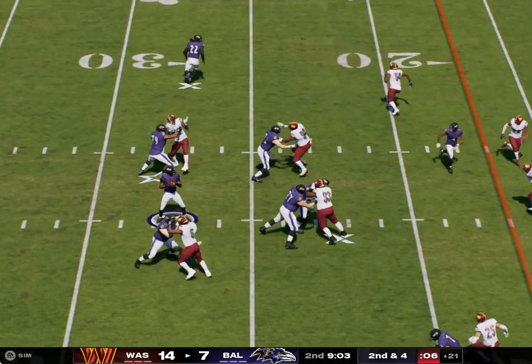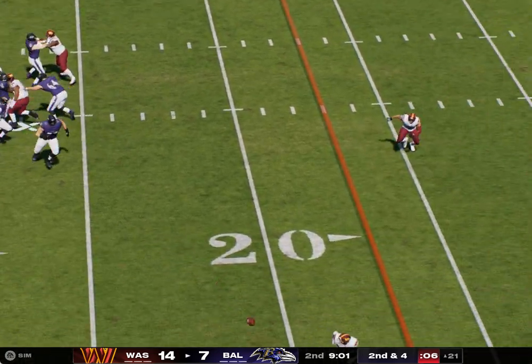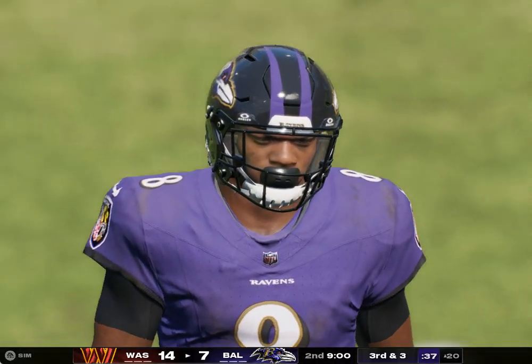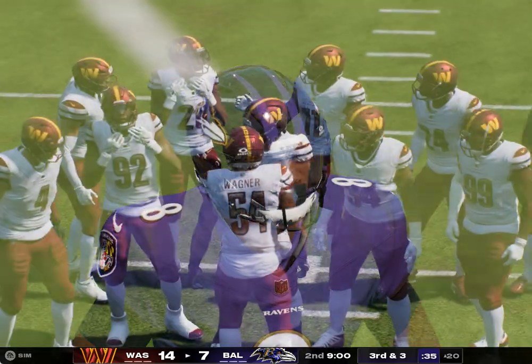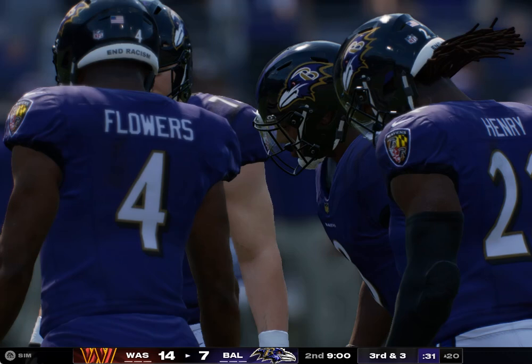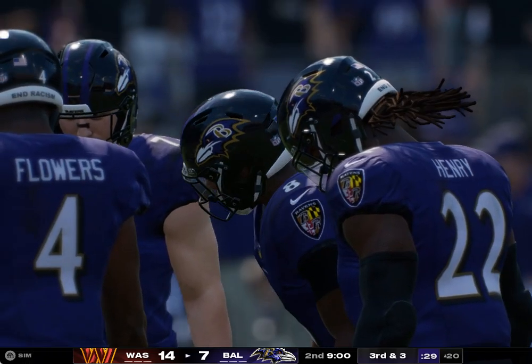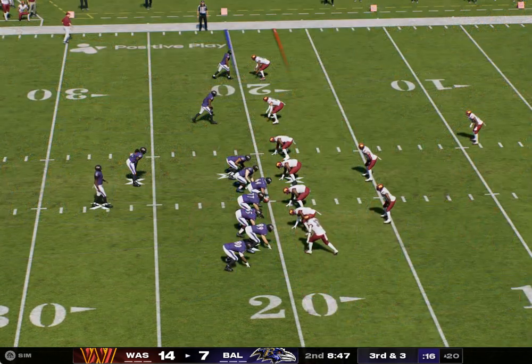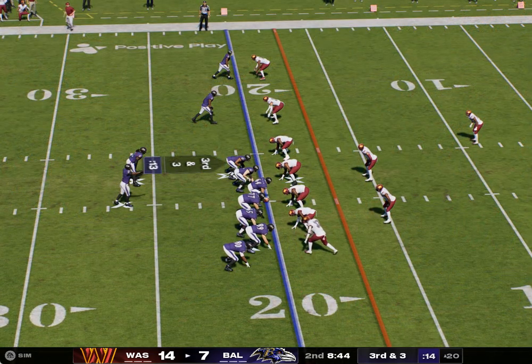Now it's Jackson. Throw right side here, taken in by Bateman. They'll wind up getting just a yard out of it. And now it's 3rd and 3. Coming up here looking for 3 yards to pick up the first.